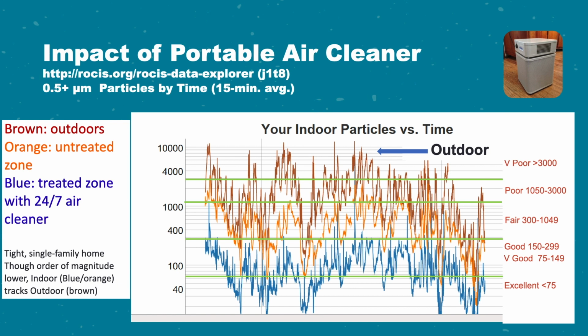So this graph is of an Austin in my house, and I basically shut a door between the front and the back of my house. I'm the only one in my house unless Emily is working upstairs in the workspace. Basically the front of the house is what I call the untreated zone, and the back of my house, where I live, sleep, work, eat, is the treated zone. And so in this graph you see outdoor, you see the untreated zone, and you see the treated zone, in a very consistent pattern that absolutely tracks outdoors.